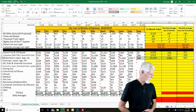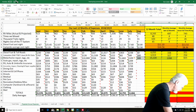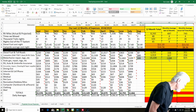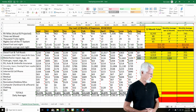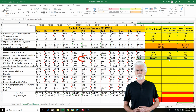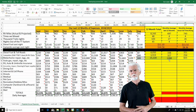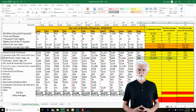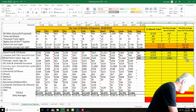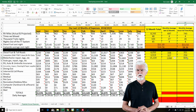Motorhome repairs is $88. We've spent $15,000 so far this year. The last 12 months, the monthly average is $1,268, I think. And that, as I mentioned, is mostly for the $10,000 we spent at Lazy Days. And I'll put a link up here. We've got 5 videos on that whole experience. It's more entertaining now than it was then, but that's quite an entertaining story. And then for the 27 months, it's $800 a month we spent on motorhome repairs.